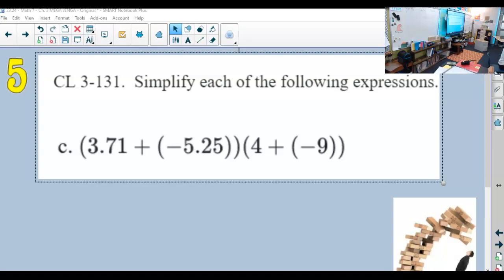Make sure you're using your brain. Watch out for positive, negative. Order matters. You can use a calculator on this one. Make sure you're using your brain.